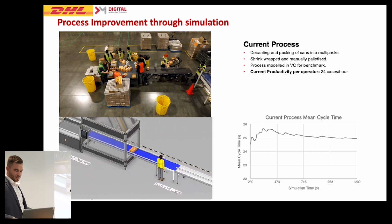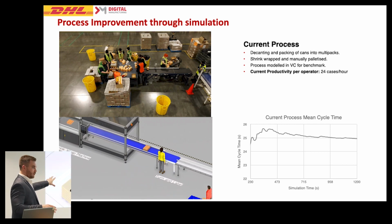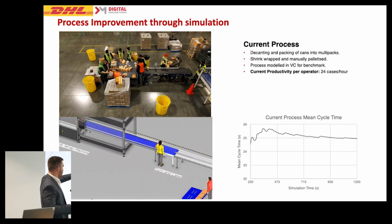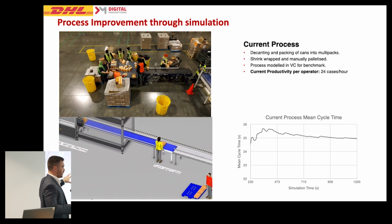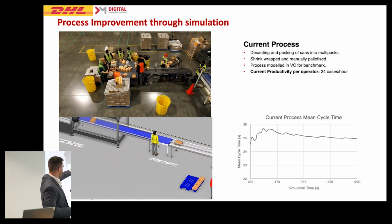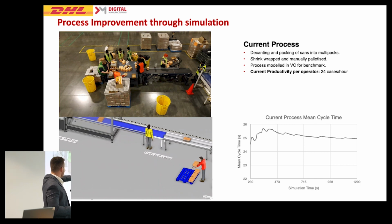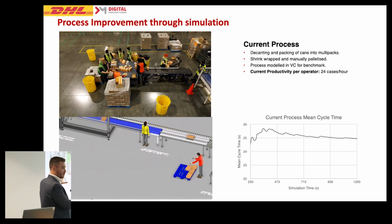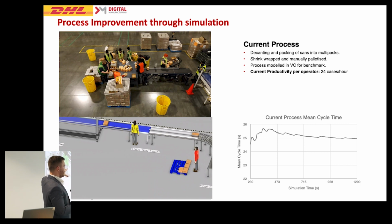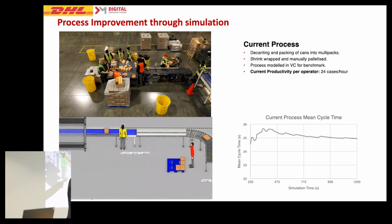With that benchmark, we know the model is true to life enough and has the right timings. Let's start adding some automation and see what we could potentially do. By adding a packing robot and a repacker, because the items need to go back in the same tray, plus a few bits of automation and a palletizer around the end, there's nothing too pretty about this. It's just to show the customer what you could have. But you can see that per operator the productivity is now nearly doubled.